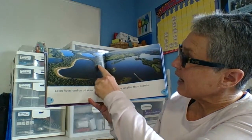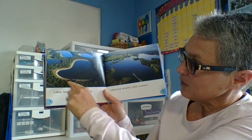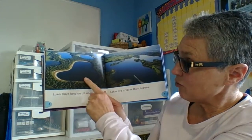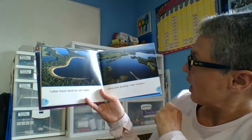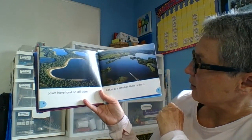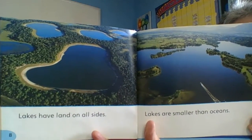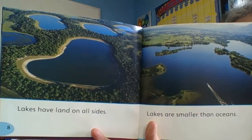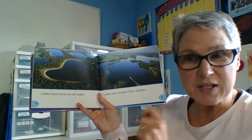Lakes have land on all sides. So a lake is a body of water that is surrounded by land. Lakes are smaller than oceans. So even though some lakes can be very big, they're still smaller than oceans and seas.